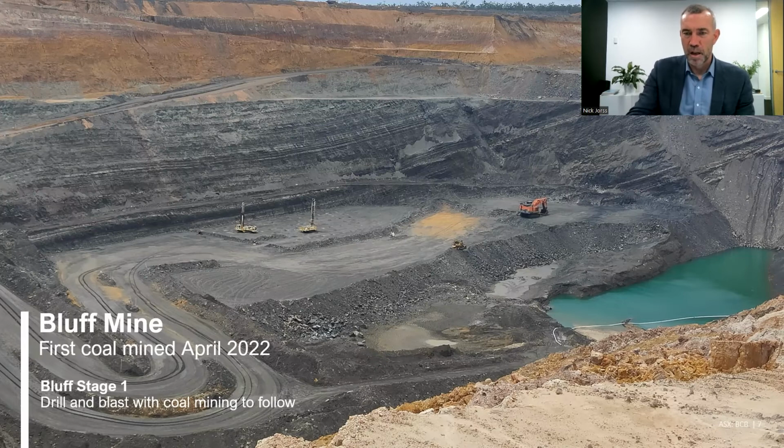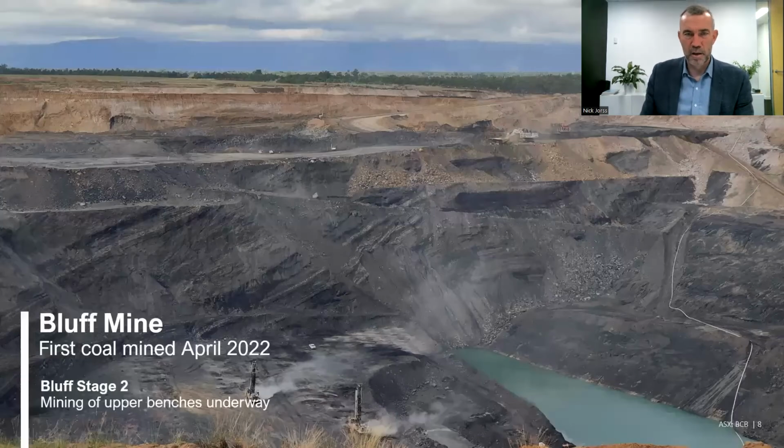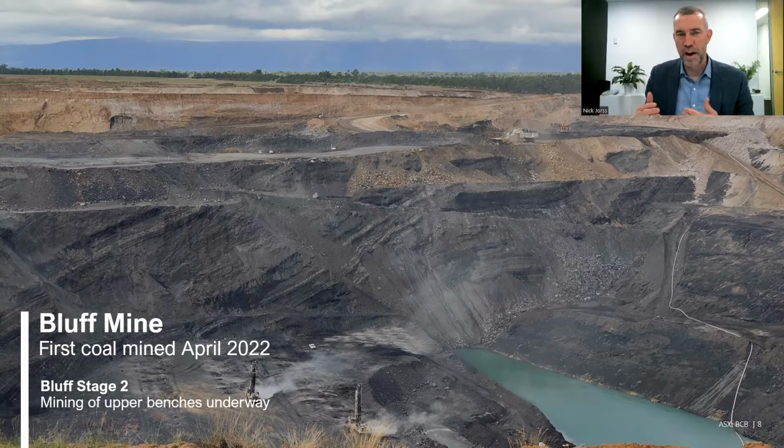The next slide shows you can see up on the upper benches there, we've now progressed the mine to push it further south, which is a logical along strike way for it to go. So it's a terrace mine. It'll now move, those two faces will move in parallel. And in the meantime, we've been mining in what we call stage 3, which is further into the page there.